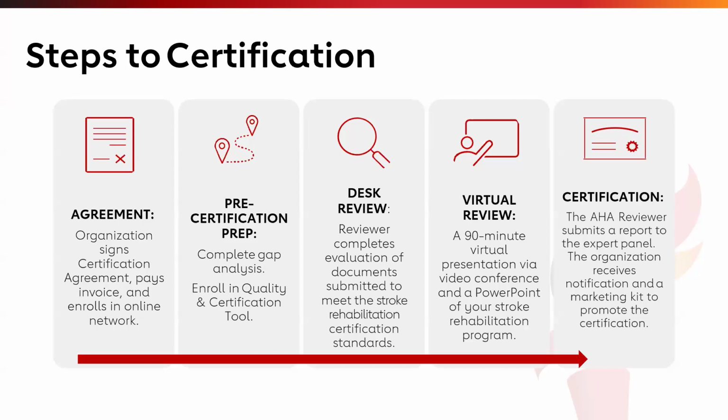At the end of that virtual presentation, the reviewer completes a report and sends it to what we call our CEW. It's an expert panel who actually review the recommendations of the reviewer, and generally within a short period of time, the members of the CEW will sign off saying that you're certified.